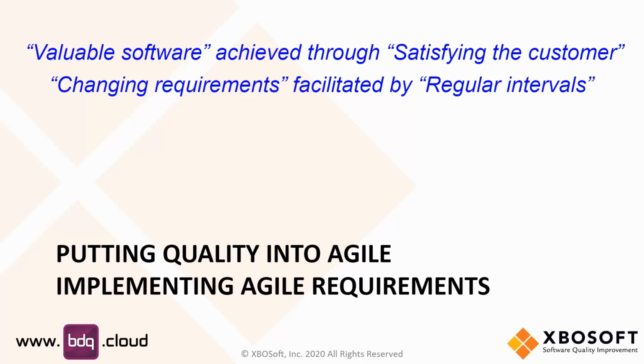And of course, we've got changing requirements and regular intervals being what we call iterations or sprints. Previously with waterfall, as you know, sometimes you get to the end and the requirements would change, and then you say, oh, we have to start over again. And that's why we do use regular intervals or sprints to handle those changing requirements. And so in real life, requirements change or user stories change over time as things are understood better. But how do we implement and track those changing requirements within the tools that we use? And we're going to learn some of that today.